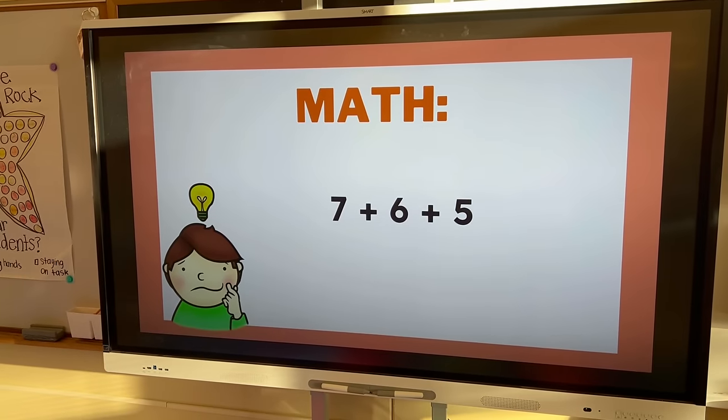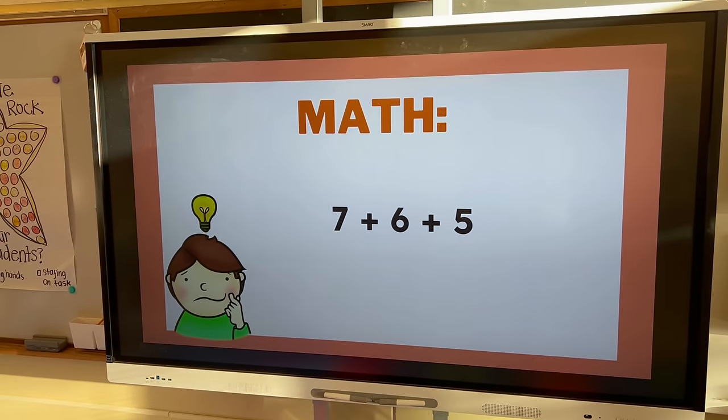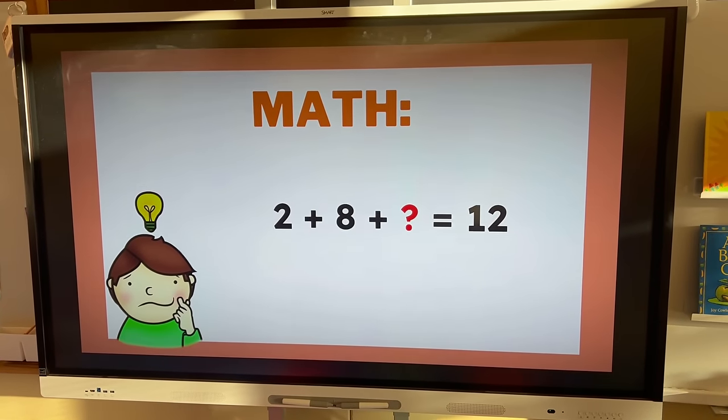I love hearing that. We had a guest in the classroom during that time and they were like, oh my gosh, which makes me feel good. But also that's exactly what we want first graders to be doing, breaking apart those numbers. And then we always have a challenge with a missing number.